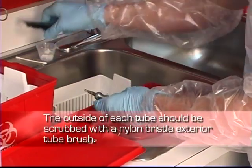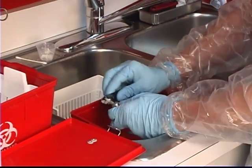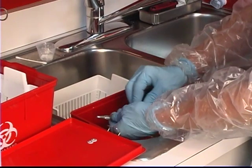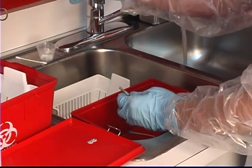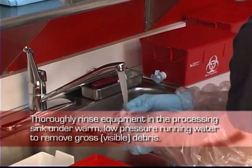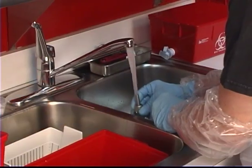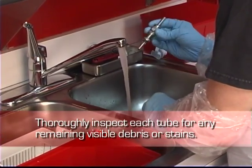The outside of each tube should be scrubbed with a nylon bristle exterior tube brush. Thoroughly rinse equipment in the processing sink under warm, low-pressure running water to remove gross debris. Thoroughly inspect each tube for any remaining visible debris or stains.